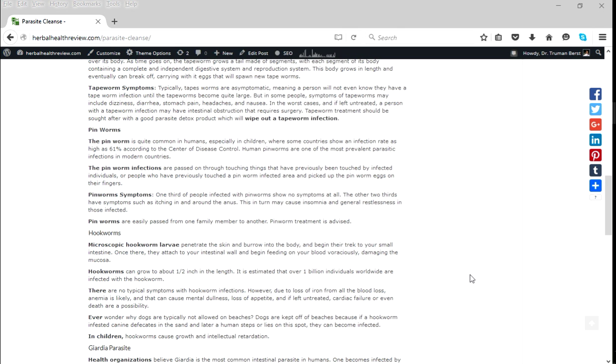Anyway, human pinworms are one of the most prevalent parasitic infections in modern countries. Pinworm infections are passed on through touching things that have previously been touched by infected individuals, or people who have touched the pinworm-infected area and picked up the pinworm eggs on their fingers, and then they got pinworms.